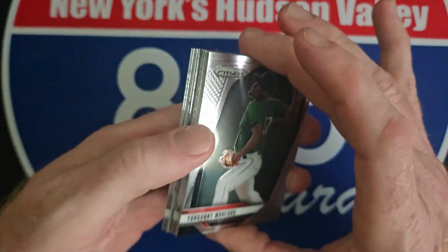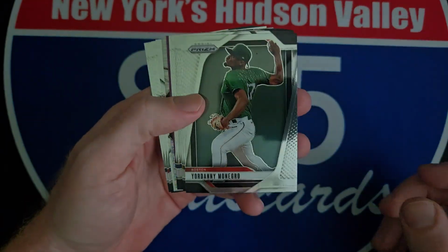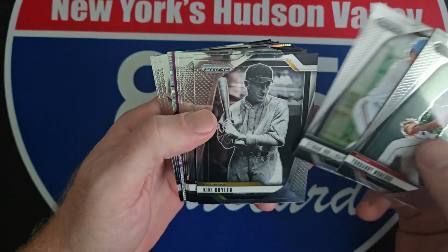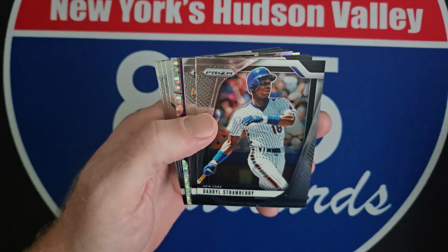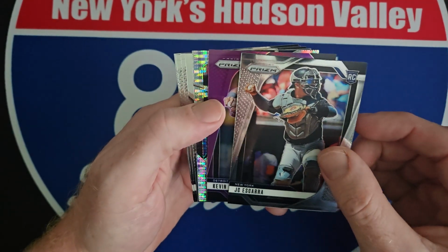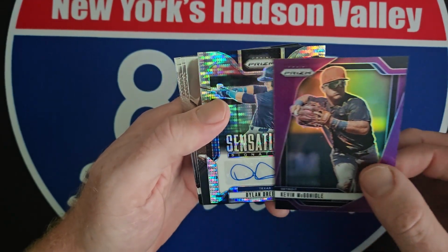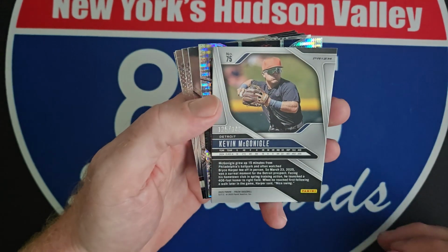Half the box in, so I've yet to see our autograph. Hopefully that's not our hit of the box. Let's see. Monegro, Ethan Holiday, Kiki Collier, he's a Hall of Famer, Joe Sewell, Darryl Strawberry and the Mets, JC Escada, some purple, Kevin McGonigal on the purple. And behind him is Dylan Dreeling. There's our first sensational signature.